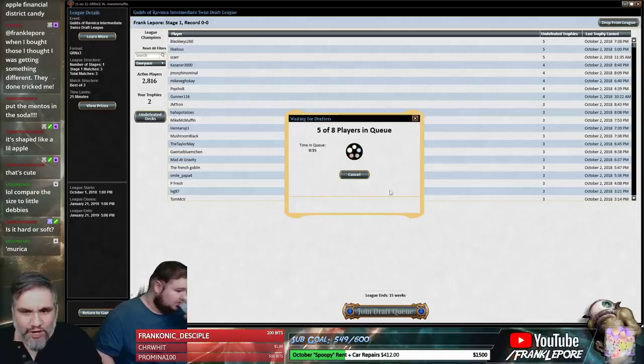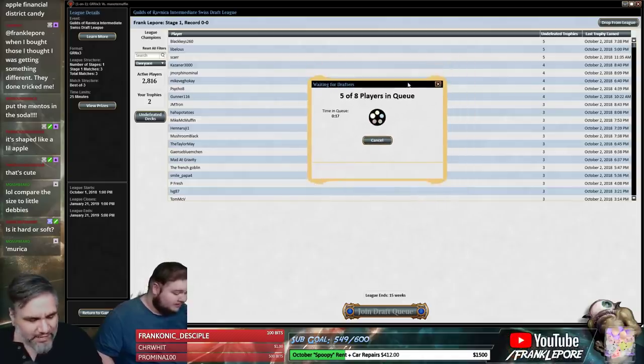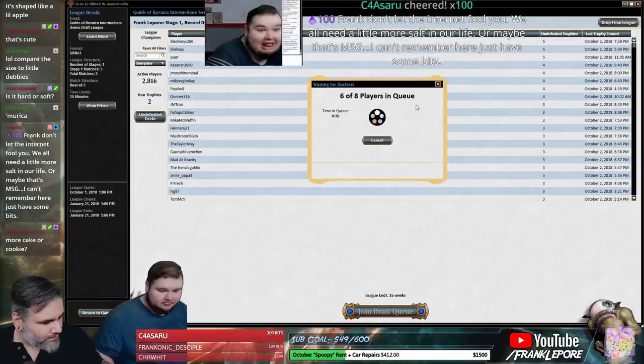Is it hard or soft? It's super soft. It's like pound cake. Think of pound cake. It is an apple-flavored pound cake, essentially.